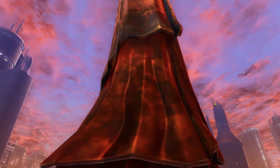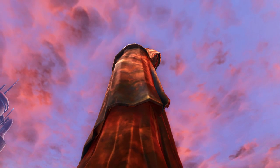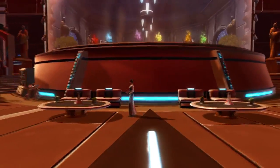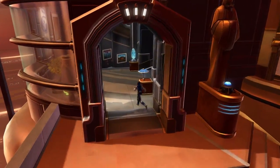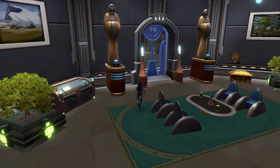Just enjoy looking at a massive statue of Revan from the side, which looks very appealing from the side, clearly. So yeah, this is a very nice stronghold. It's tidy, it's not too cluttered, it's a lovely stronghold. You should be proud of this, honestly. You should really be proud of this stronghold.